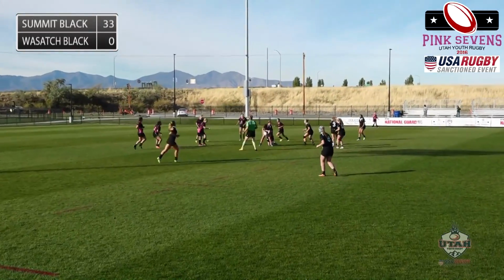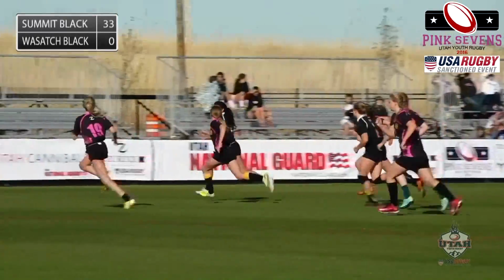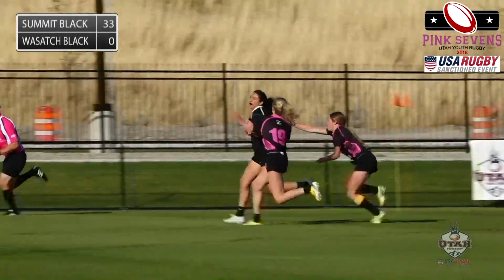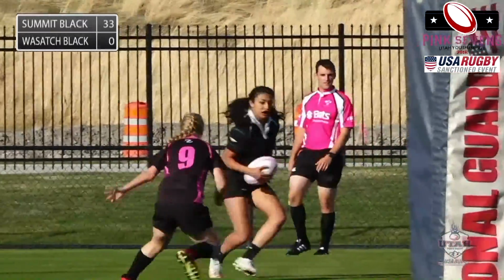Nice skip pass there in the midfield. Oh, nice. Drew the player nicely there on the 2-on-1. Gave a good ball to the outside. And that's Ana Gonzalez going in. Well worked try, that one.